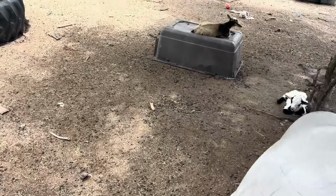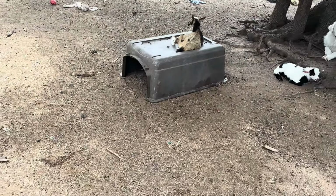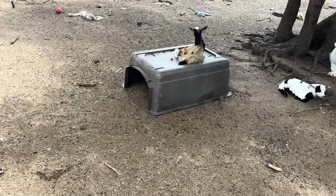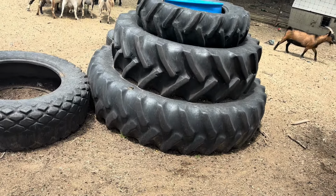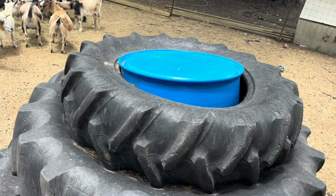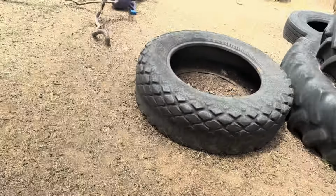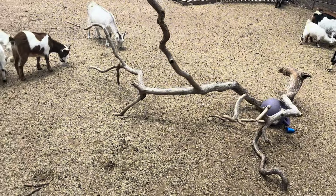Over here, this was an old dog crate. The top was broken, so I just took the top off. Baby goats can climb in it. Goats can sit on top of it. Here I got a bunch of old tires. I actually screwed those tires together to make this tree. I stuck a blue barrel in there just so no one falls in and gets stuck. But goats use this all the time. I keep this whole branch in here because they like to itch on it and chew on it.